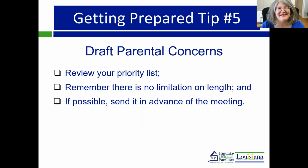One of the resources we're going to send you today is what you want to include in the parental concerns part of the IEP. Some parents send the information to the teacher beforehand, asking for it to be cut and pasted in the IEP document. Regardless of how you do it, there's a few things to keep in mind. There's not a maximum length, but you do want to keep it relevant and as short as possible.